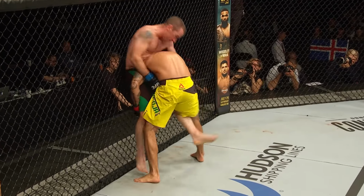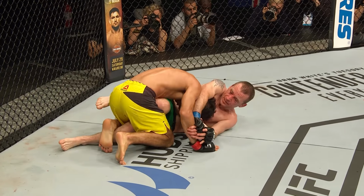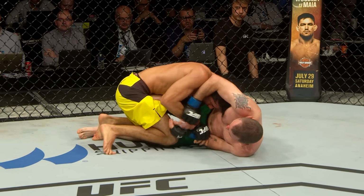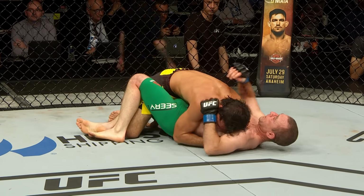Oh, Pantoja with the level change. Very interesting. Very smart, Dan. Why take those risks? He clearly knows that Neil Seery's landing some clean shots. Pantoja looking to advance his position.